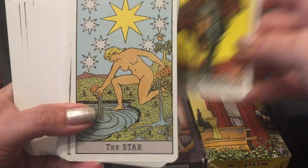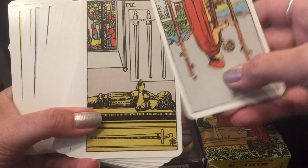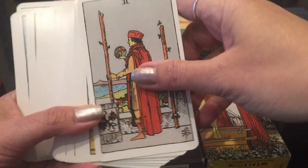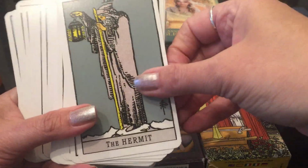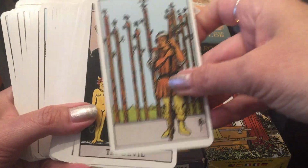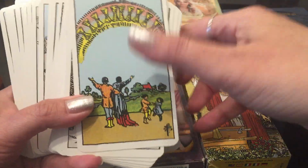I didn't even have to almost shuffle the cards. My very first reading, it wasn't even like it had to warm up to me. It was almost like coming home to me. It was almost like, okay, you're serious. This was a serious deck, like I was meant to have it.